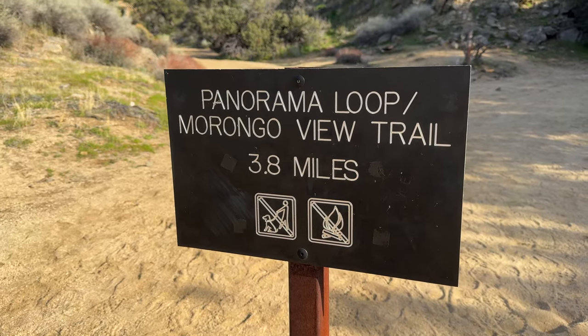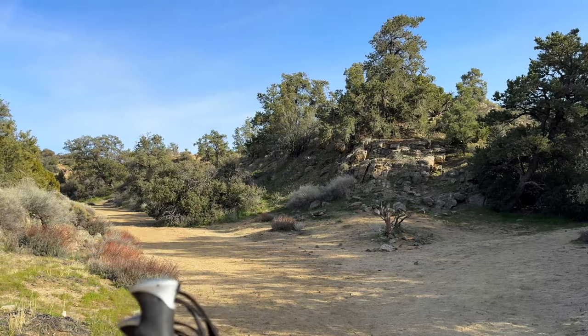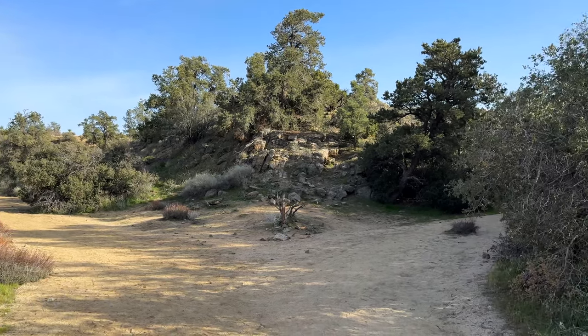Made it to the loop, and I think I'm gonna go clockwise. I am blown away by this trail. It's like I'm hiking in a little canyon with pine trees in the middle of the desert. This is so awesome. I can't believe this. How did I not know about this? Wow. It's kind of right in my own backyard too.